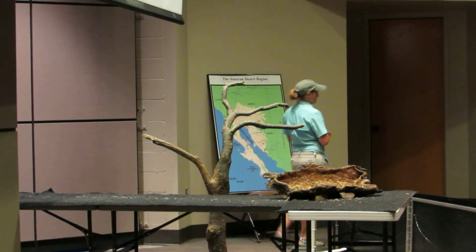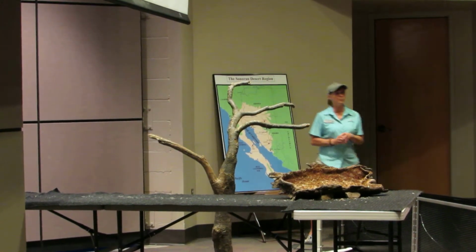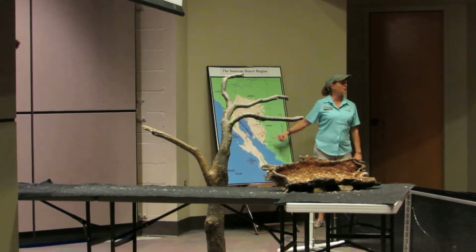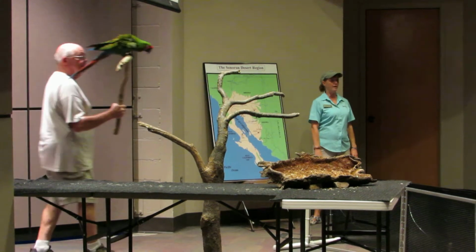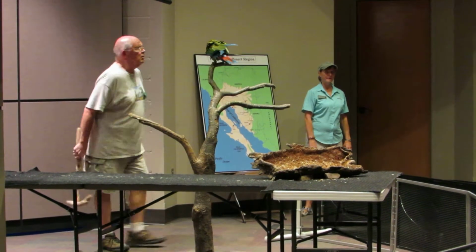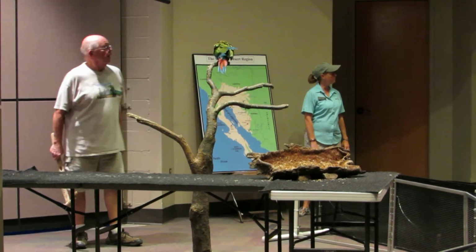Member of this species. His name is Luca, and you wouldn't think he's found anywhere in the Sonoran Desert region, but he's from this tropical deciduous area I talked to you guys about. So this is Luca, and he's a Mexican military macaw.